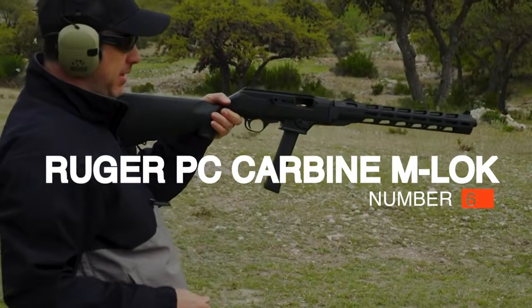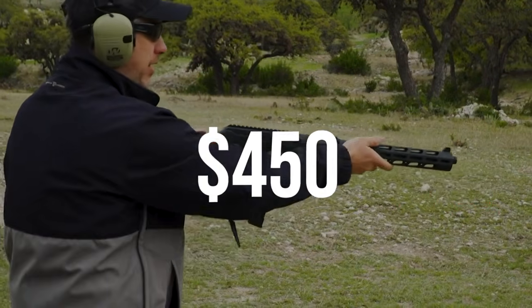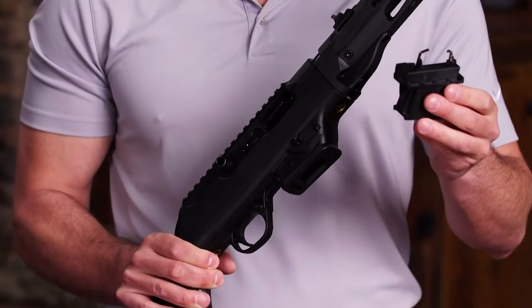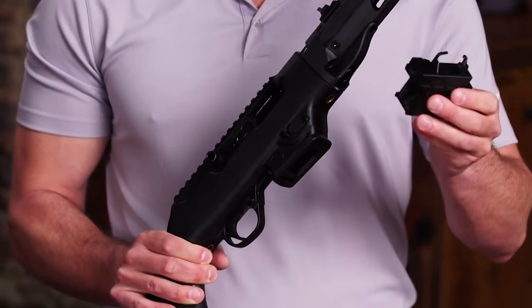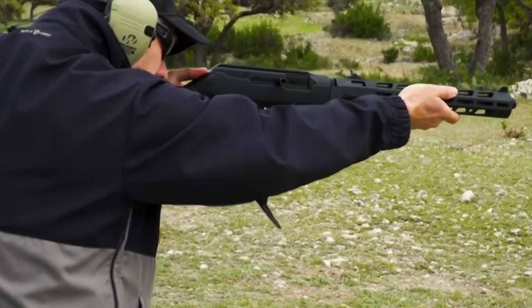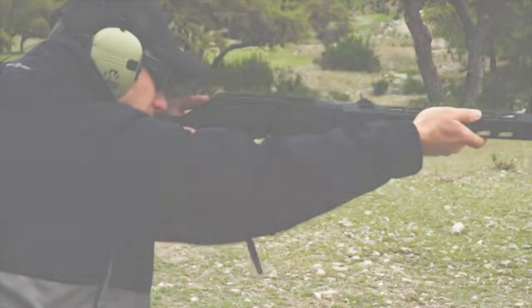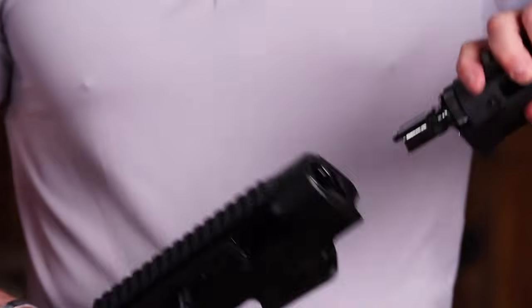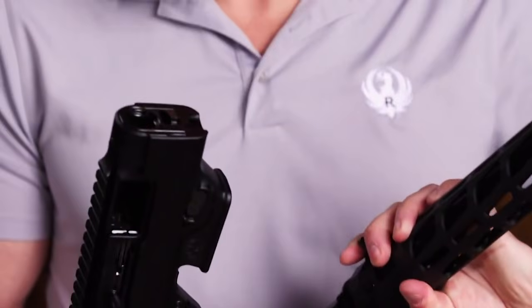Number 6. Ruger PC Carbine M-LOK, $450. If you've seen much of anything we've posted about the firearms industry, or just seen me personally at the range, it's no secret that we're big fans of Ruger and most of their firearms. One of the big-name manufacturers in the US, we think they provide some of the best value per dollar spent, and the Ruger PC Carbine helps us make our case nicely.